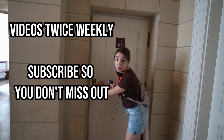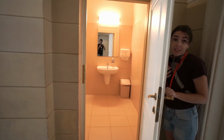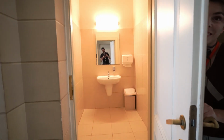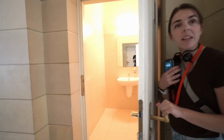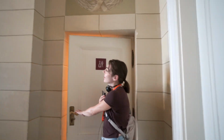Toilet tour of the castle. Luxurious. There's not even a toilet. There's just the hand wash. Yeah, because they didn't have toilets back in the day. Oh, it's symbolic.